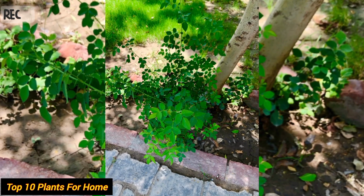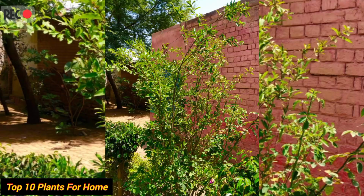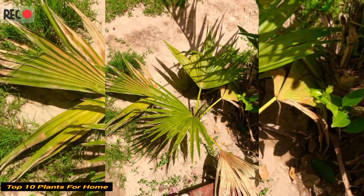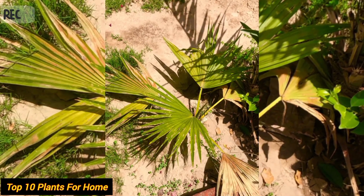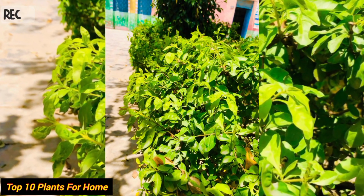From modern and sleek to traditional and elegant, these plants are sure to complement any home decor style. And the best part, they are relatively easy to care for.